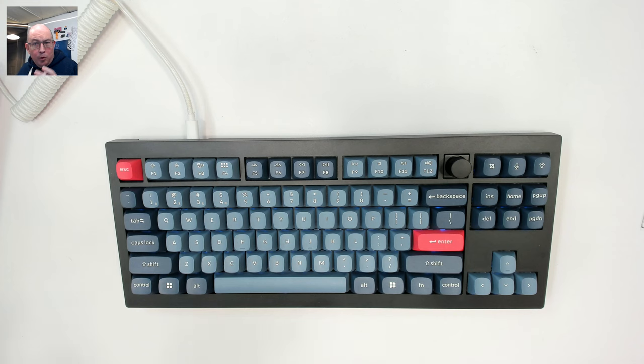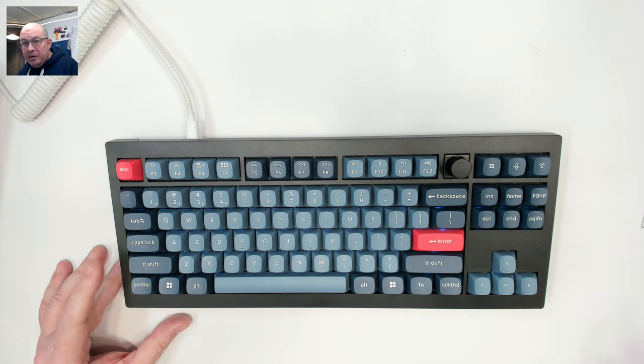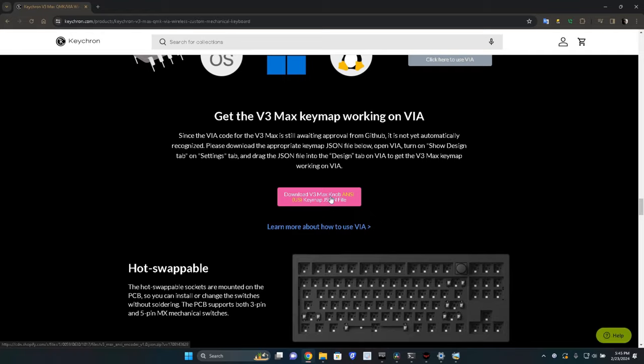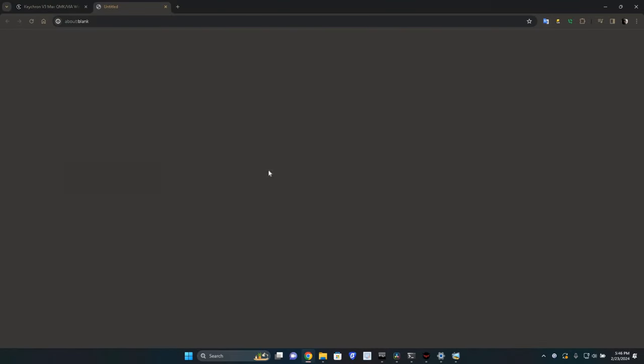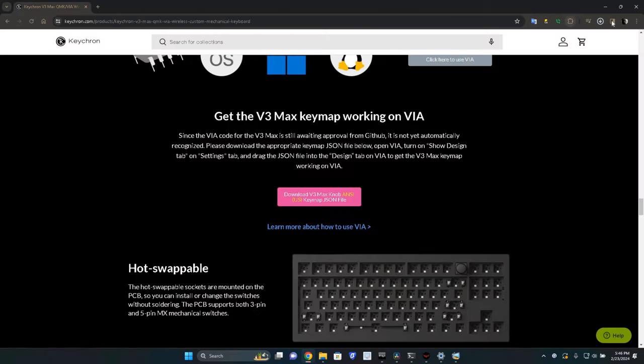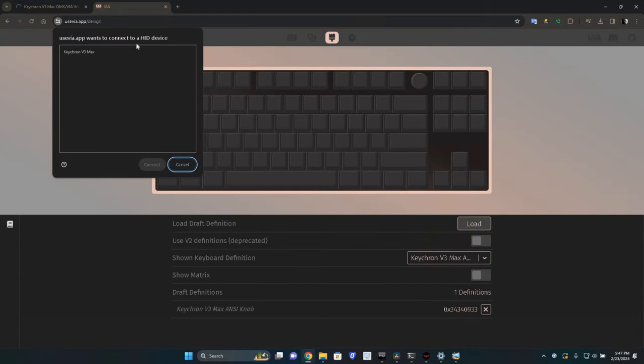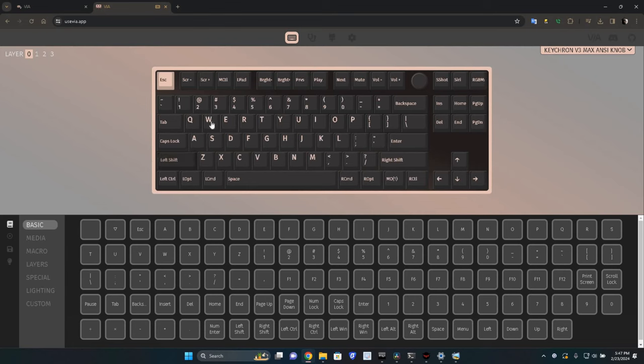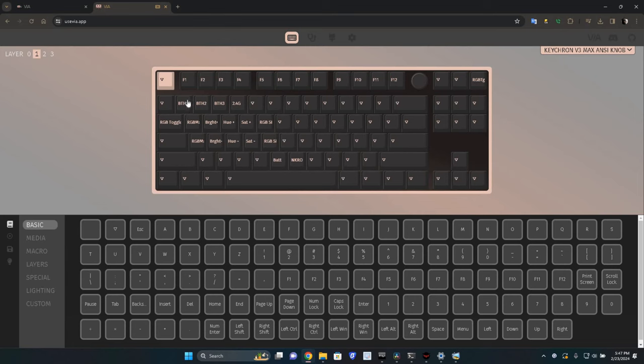All right, so like with other keyboards that are not yet in the VIA database or will never be in there, you have to go and download the file from the product page. You just scroll down, it says use VIA, it'll download the zip file. You have to extract the JSON file that's in there. That's the file that you're going to want to load up. Do not enable V2 because this is a V3. Then drag and drop or search for it. Load the file up, reauthorize the device, and then you'll see it there.